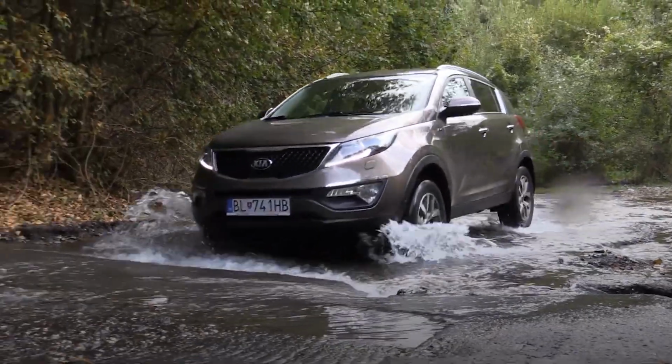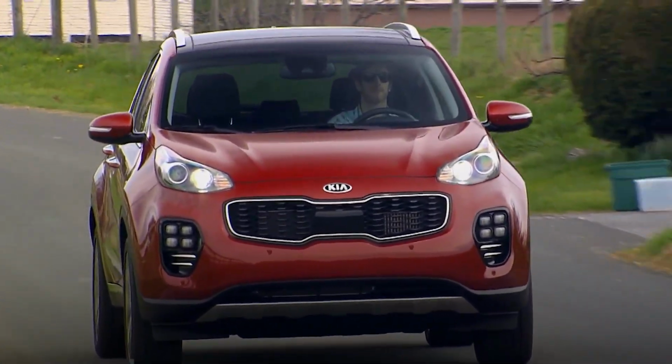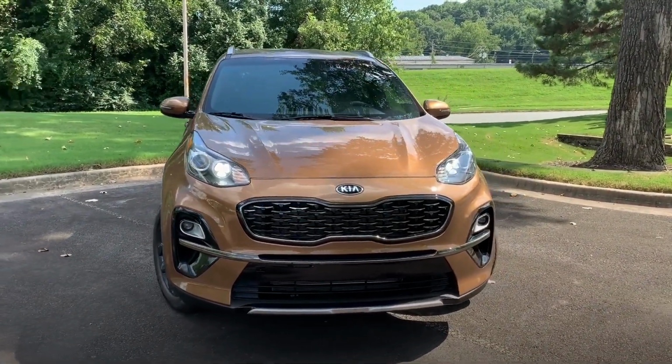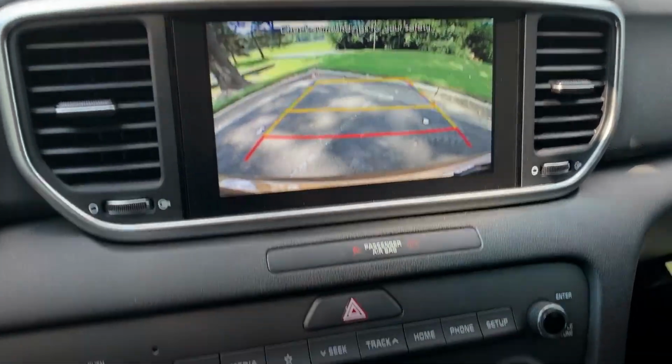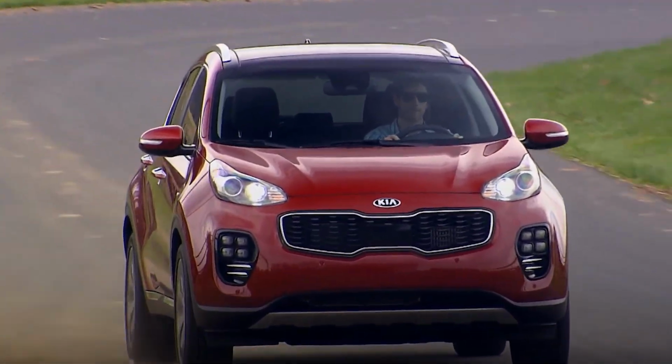The suspension tuning is another win. It delivers a smoother, more composed ride than some of its rivals, especially on rough pavement. Add in Kia's strong safety ratings and optional features like blind spot monitoring and forward collision warning, and you have a compact SUV that inspires confidence on every trip.